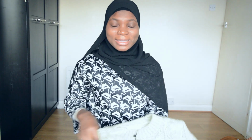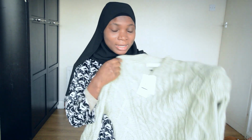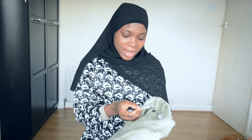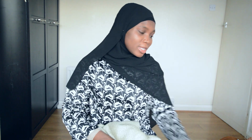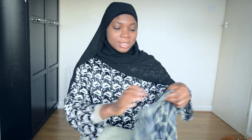Okay, the next item is this sage color jumper, and this is in a size extra small, and it was $49.99, and I got it for $15.99. And the way I will be styling this is with a black hijab and this lovely pleated midi skirt that I got from New Look. This is how it looks in the styling part of the video.